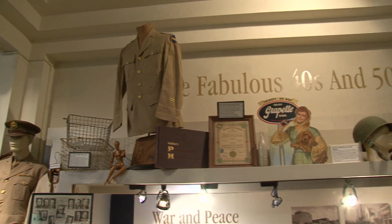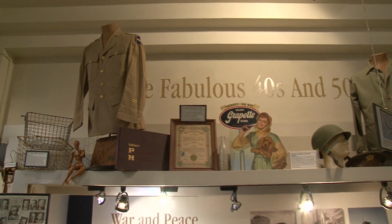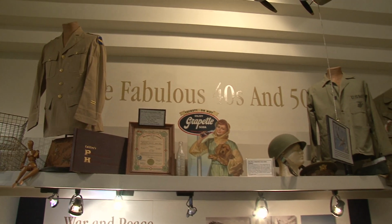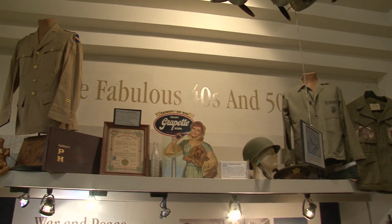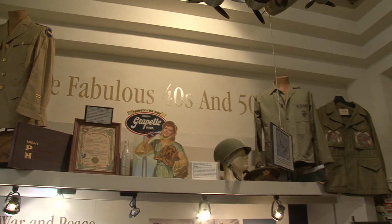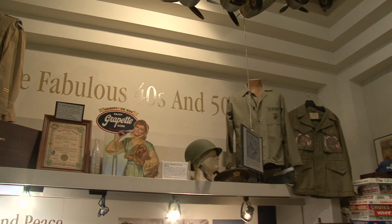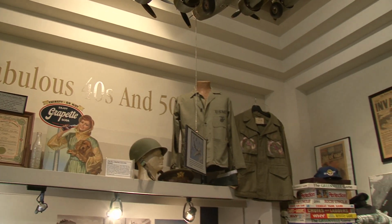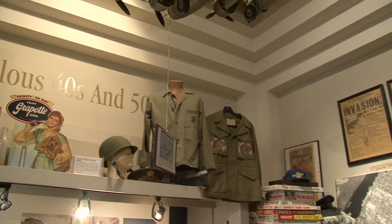Moving on to the fabulous '40s and '50s. This was during the war years, 1940 to 1950. This exhibit also highlights Greenville and downtown Greenville, and photographs of not only Greenville, but of Greenville Air Force Base, which was then Greenville Army Airfield.